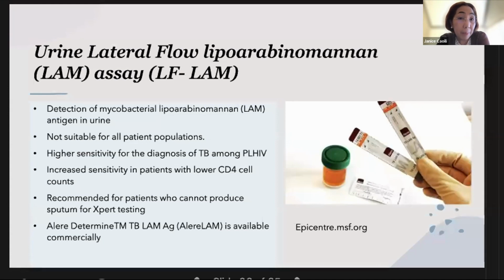But LAM has been found to be more sensitive for diagnosis of TB among PLHIV, specifically patients with lower CD4 cell count. So the sicker HIV patients, those with AIDS, and some of these patients cannot produce sputum. Most of them have extrapulmonary tuberculosis. They found out that urine LAM can help diagnose TB in these cases. And I think there are already some clinics using this. Some organizations with TB projects have partnered with our treatment facilities for HIV patients, and they are already utilizing this test.